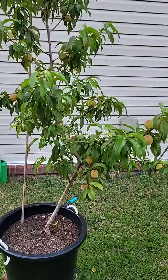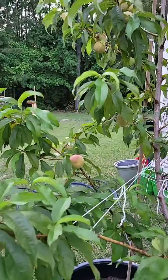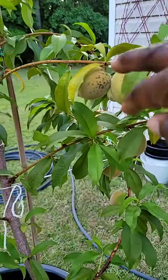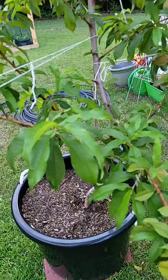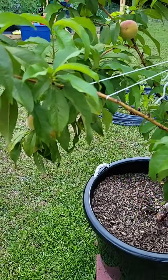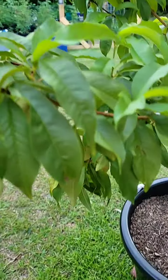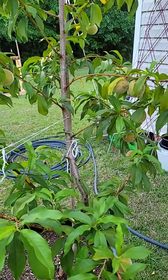This is my peach tree. As you can see, my peaches are looking lovely. I haven't had any problem. Starting to see little black spots right here, but the rest of them are looking lovely. Leaves are turning a little yellow, and my limbs are turning yellow. So I have to look that up and find out. I hope nothing is going on that I don't know about.